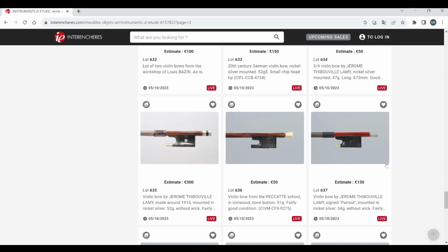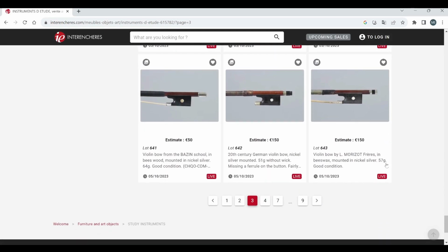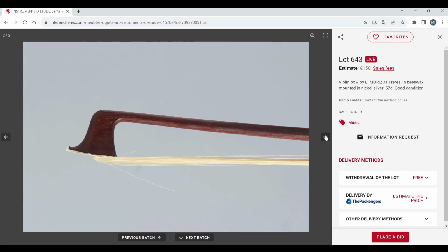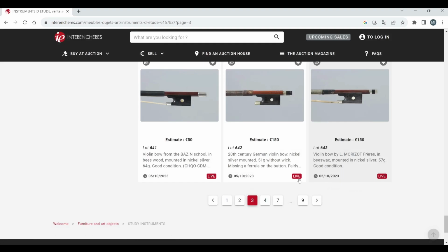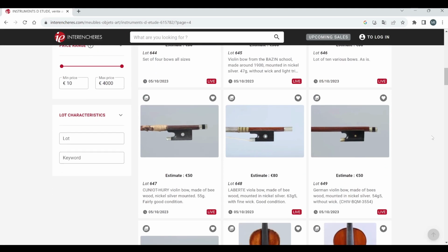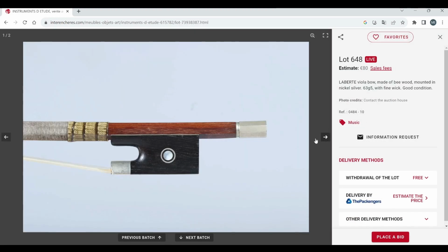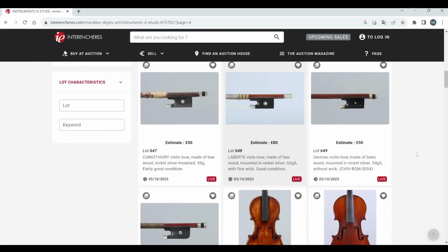Load more bows. See if there's anything interesting coming up. Let's have a look at this bow. Violin bow by L. Morizot Frère in beeswax. I think that's possibly not a good translation there. More bows. Excellent. A Lebert viola bow made of bee wood, Abiel. €80 on that. Not too exciting, I don't think.